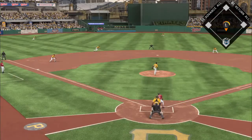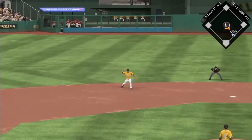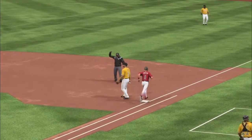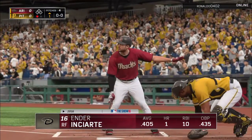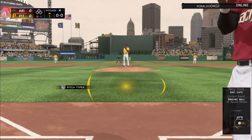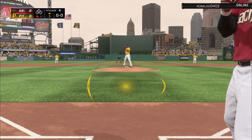Yeah, I mean, it's no secret. You've got to keep the ball down against a team like this. If you go up every once in a while with a fastball, you'll be fine, but you're not going to last too long if you make a habit of working up there with your secondary pitches.